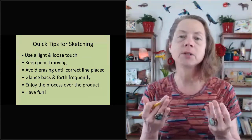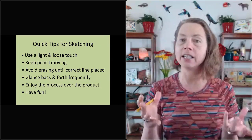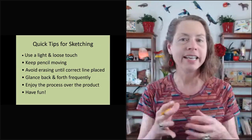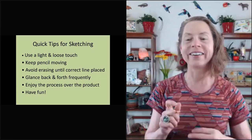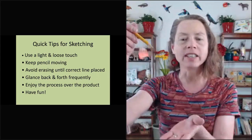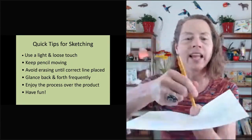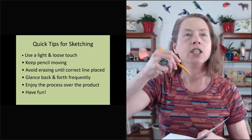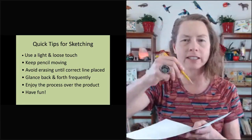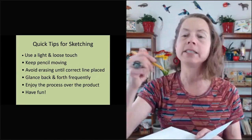So my tips are all about ways to sketch quickly in the field. We're not trying to make a scientific illustration that we're going to spend 10 hours on, which I've definitely done before. So we're going to try to use a really light and loose touch on our paper, not pushing down at all, almost as if you're just tickling the paper, a feather-like touch, especially in the beginning. And you'll see me demonstrate this.